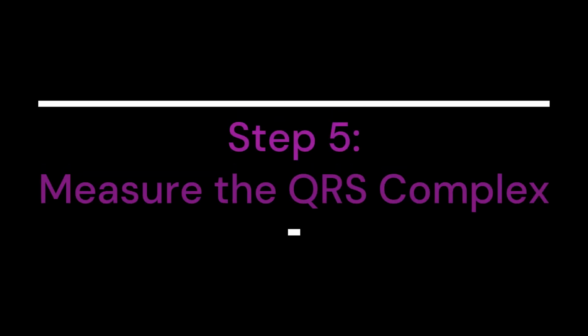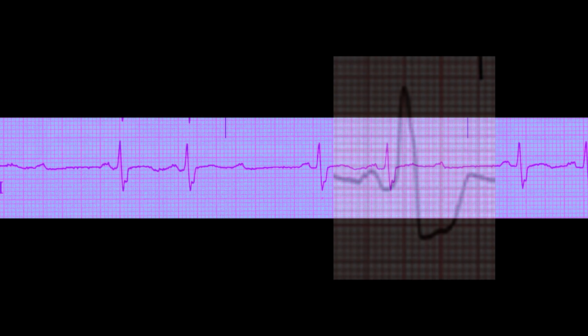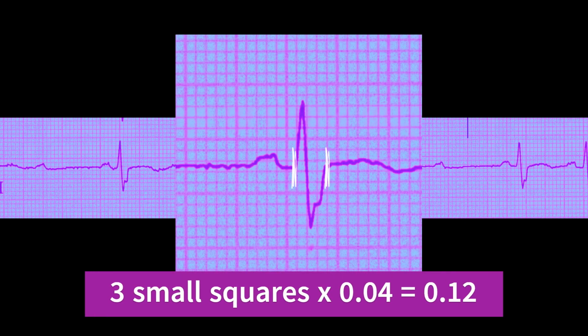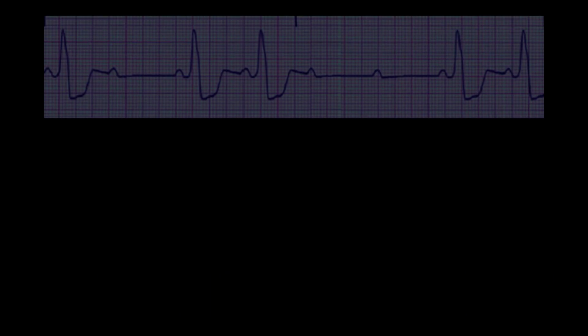Step 5. Measure the QRS complex. Evaluate the QRS complex to determine if it is narrow or wide. In Mobitz Type 2, the QRS complexes may be narrow or wide, but can be wide due to bundle branch block or other conduction abnormalities. In this example, the QRS complex is around 3 small squares wide, multiplied by 0.04, we get 0.12 seconds for the QRS complex. So there you have it.